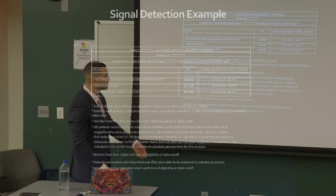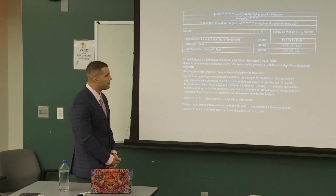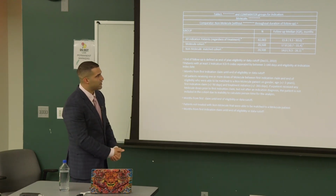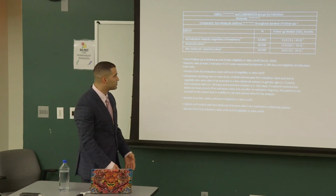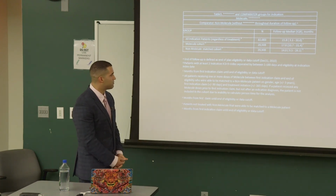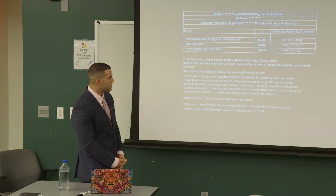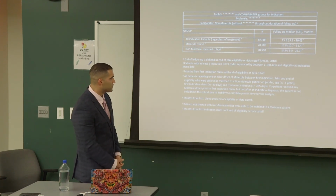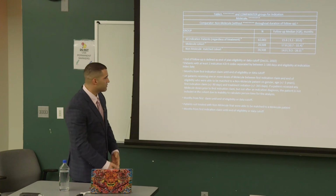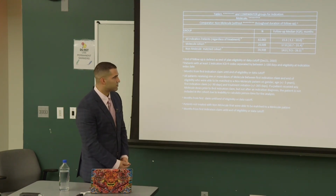Right? And then we have our definitions. End of follow-up is defined as end of plan eligibility, data cutoff, end of study. Our rules to define our indication population. Our months from first indication claim to the end of eligibility. That's important. And then some rules around matching. Age plus or minus 5 years, first indication plus or minus 90, treatment initiation plus or minus a year.